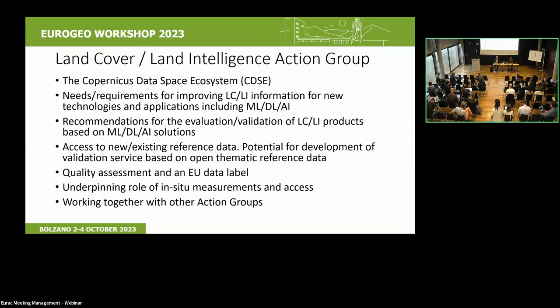And then we discovered there's no documentation. There is in statistics, but for land cover there are no standards. So that's something we'll be interested in. If somebody has experience with probability mapping, please share.